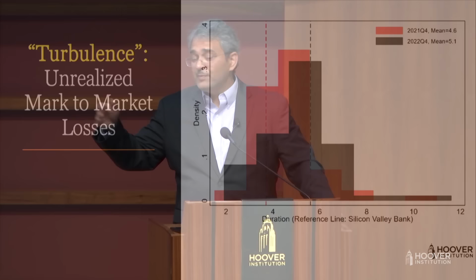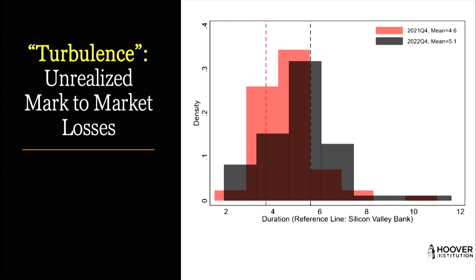So what is being plotted here is duration of banks that reported what was the duration of their investments net of hedging, okay? And there are two distributions here. One is in orange, that's in 2021, and one is dark, that is in end of 2022 when the monetary tightening had happened. The key thing to see here is that this is not anywhere close to zero for any bank that has reported it.